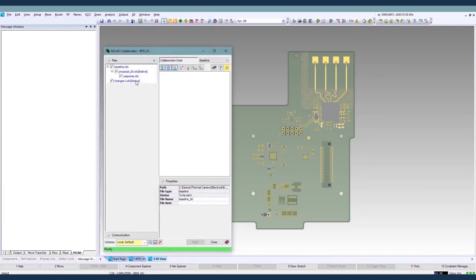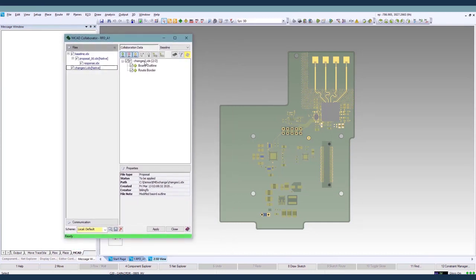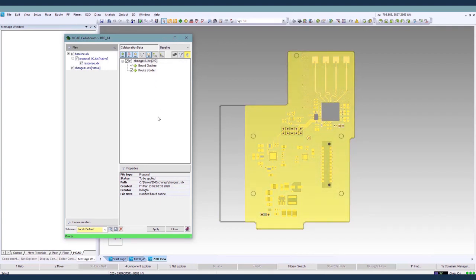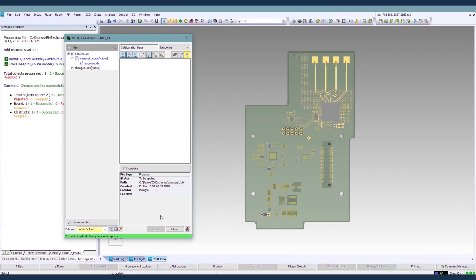To assist with reviewing the changes, we can turn on the highlight feature. This will highlight those items in the PCB that are changing. So in this case, we'll notice the board area is much smaller than the original board area. If acceptable, you can go ahead and accept the change, which we will in this case. If not, you can reject the change and propose a different solution.